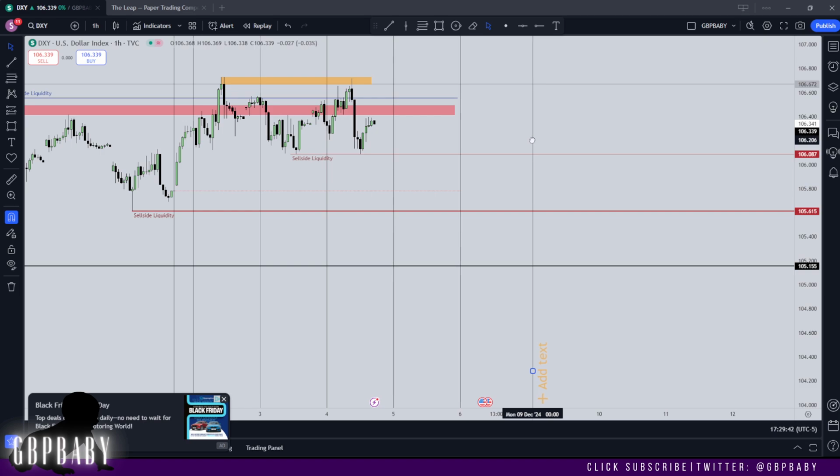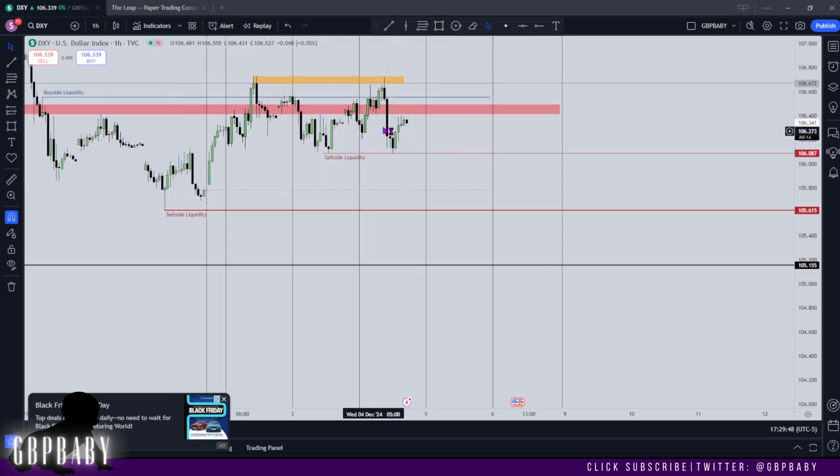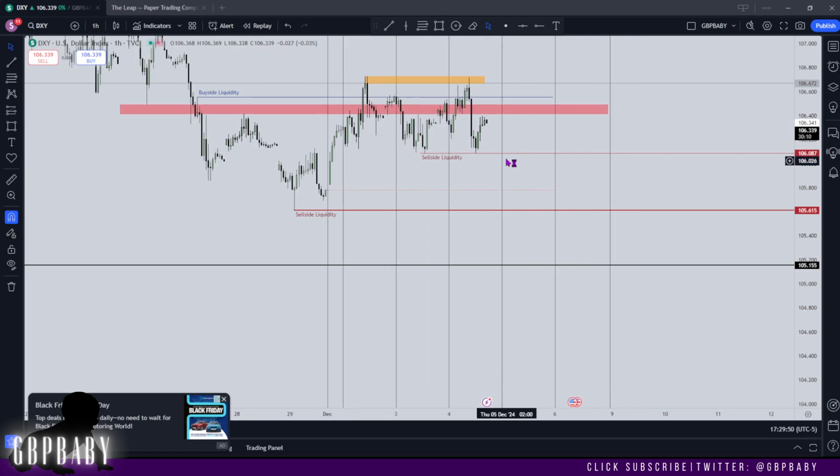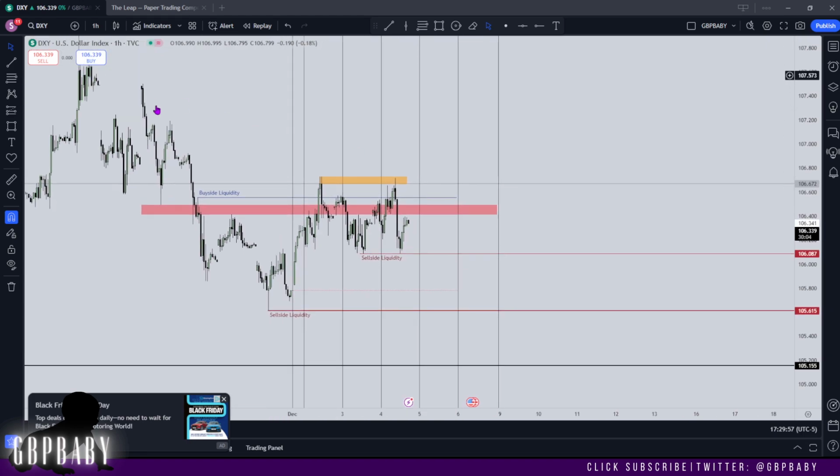be paying very close attention to this fair value gap, and as far as I'm concerned, price shouldn't need to get back above it again. So that's everything on dollar. Do note though, if we do get above it, and we trade through it, then we're likely going to be running up into these highs.